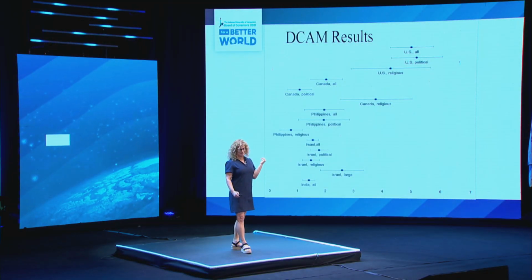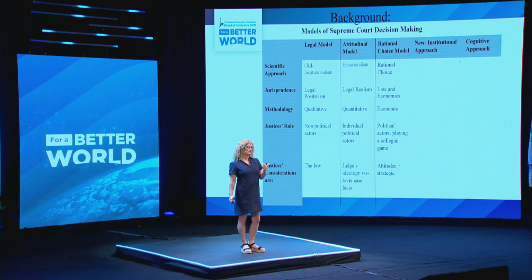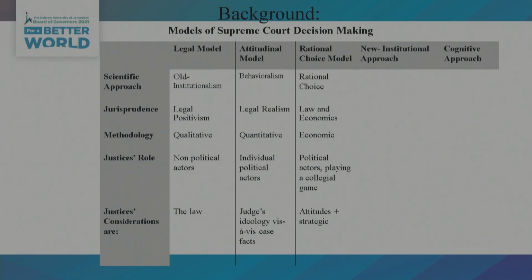So what happens in these other courts? What motivates judges? We know that attitudinal considerations can explain some of their decisions, but not all. This brings me to the rational choice model. The rational choice model says that indeed judges are political actors, but they also take into consideration more strategic elements. So they're impacted by the views of the rest of the judges in their panel, but they're also impacted by the public opinion or the position of the parliament.